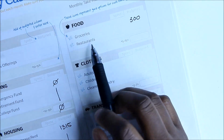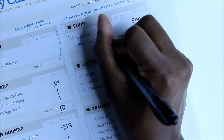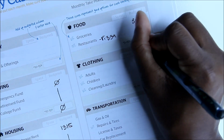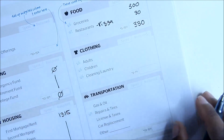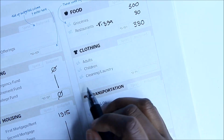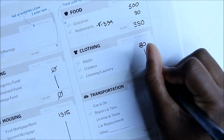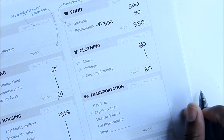And then the next item here is restaurants. I'm going to use that as like our pizza fund, which we allocate $30 towards. So altogether we have $330 for food. For clothing, we just use a clothing sinking fund. So basically we just put $30 into our sinking fund for clothing each month, and that covers pretty much everyone. So any clothing needs we have, we will use that.